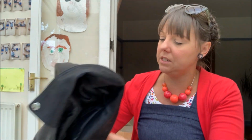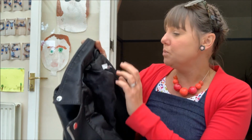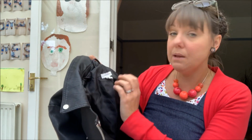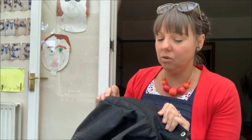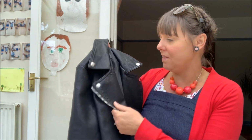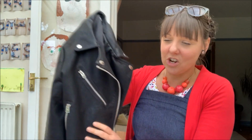I recently bought this from the charity shop as well, which is another biker style one, but your classic black. This was originally from Topshop, and I got it with the label still in, so it hadn't even been worn. But I really do like this style. This leather, or faux leather, is a lot better quality than that pinky one, so I'm hoping that it's not going to get destroyed around the neck area. But I'm really into this style of jacket at the moment.